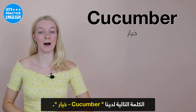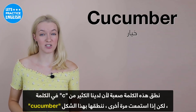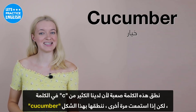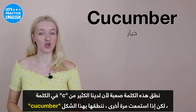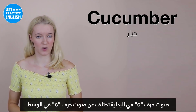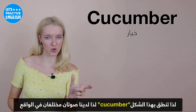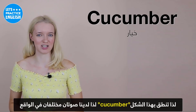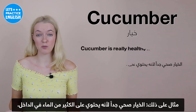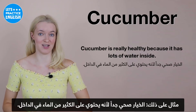On to the next one, we have cucumber. I'm sure you guys know what this is. It's a type of vegetable. The pronunciation of this word is quite difficult because we have a lot of C's and U's in the word. But if you just listen again, we pronounce it like cucumber. So as you can tell at the beginning, it's a different sound to the middle C sound. So it's cum, burr. So we have two different sounds actually instead. And an example sentence could be, cucumber is really healthy because it has lots of water inside.